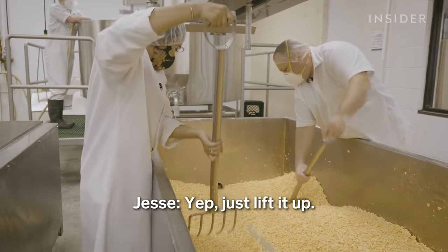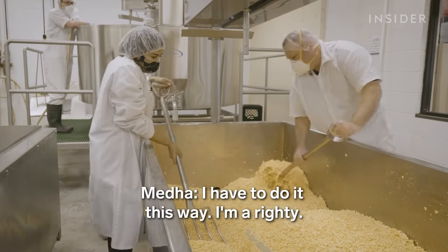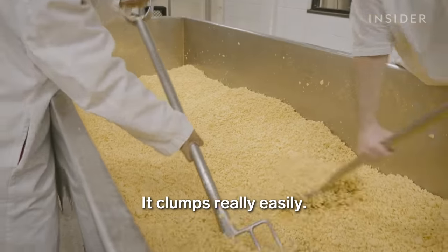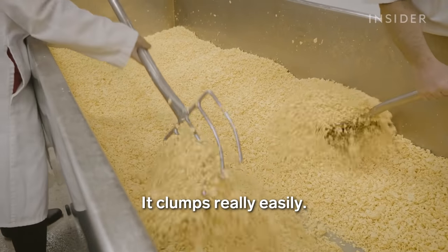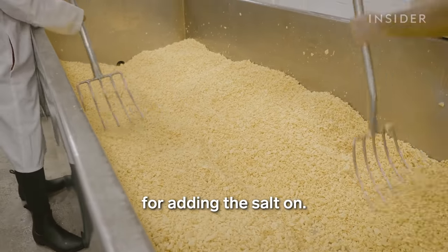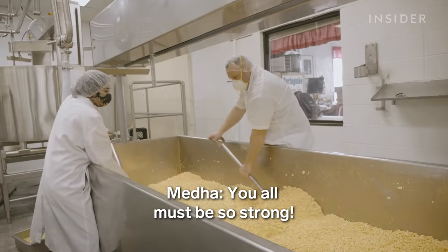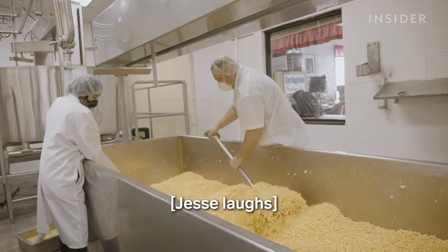Lift it up? Yep, just lift it up. Ugh, I have to do it this way. I'm a righty. It clumps really easily. Yeah, it does. But again, that's part of the reason for adding the salt on, to try and prevent that. You all must be so strong.